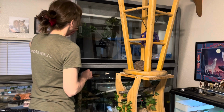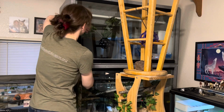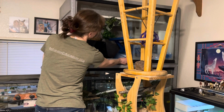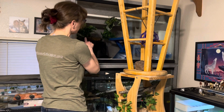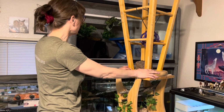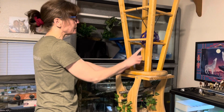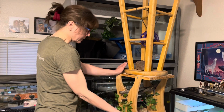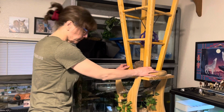Okay, we're gonna try a training session with Boreth. And I've just set up the tripod, and then I'm going to step down and see if I can target him out of his enclosure and onto this activity station, which I have an upside down bar stool on top of, a cat tree that's converted to a snake tree, and it's on wheels.